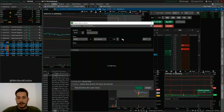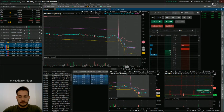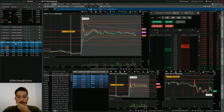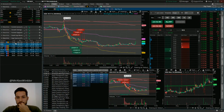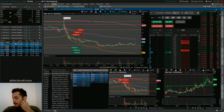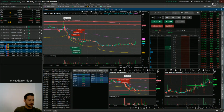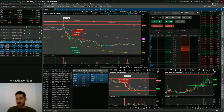Here we go, guys. We have KZIA popping up higher. We have ANPC pulling lower here at 10.5. Interesting stuff. I'm probably most bullish on KZIA. I think this is the most obvious lead gapper, and you always want to be thinking about what is the most obvious lead gapper.